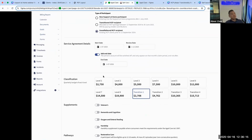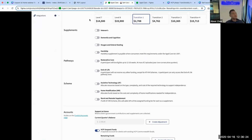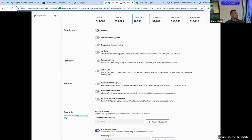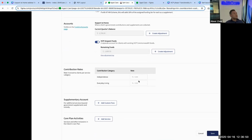As per the HCP demonstration I showed before, setting out the service agreement details, various supplements and pathways and so forth, there are simple toggles, all the relevant ones that you need, just toggle them on or off. Then for accounts, there are the unspent funds accounts. The unspent funds amount gets pulled through from the imported CSV file, or you can enter it in here by pressing this button. Contribution rates are also supported here in the screen.